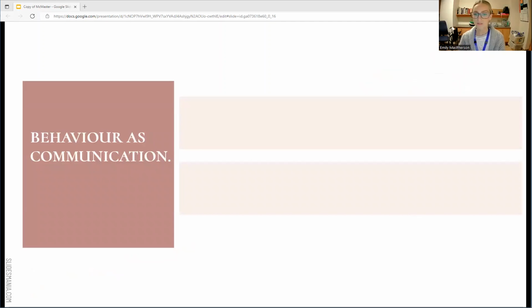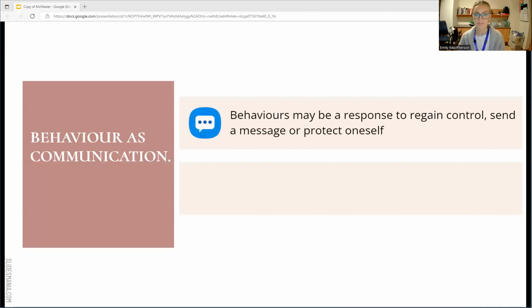It's a way to communicate. It is not intentional. The person with dementia is not doing these behaviors on purpose. It is truly just a way they are trying to communicate. So behavior is a response. So often when you have dementia, there's so many things that are taken away from you that this might be the person's ability to regain that control, send a message, or protect themselves.